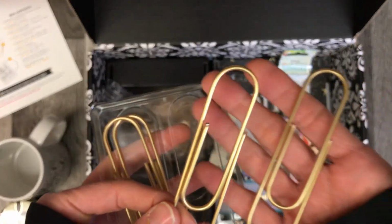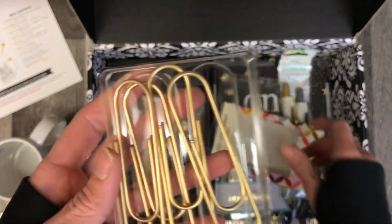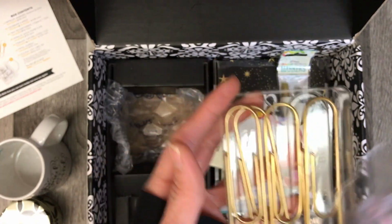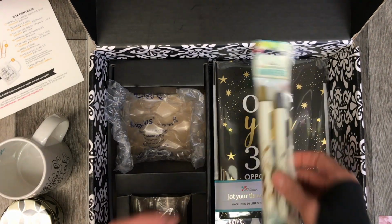So these gold paper clips are very nice. They feel really light, but this would be a really fun clip to use to make like a banner tag, like embellishment. That'd be fun.